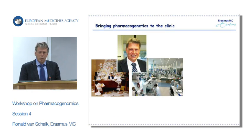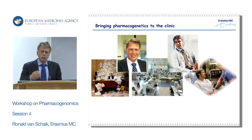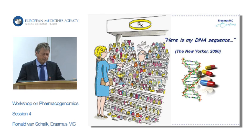You have to pick out the right papers, the right markers, set up an assay in the laboratory, go to the clinician and convince him that he can use this to make this patient better. So that's more or less the procedure, the translational research, what I'm working on. And of course, the end goal is that you can provide a DNA profile or an analysis of metabolizing enzymes, for instance, for which the patient can go to the local pharmacy and ask medication for that particular patient, like personalized medicine.